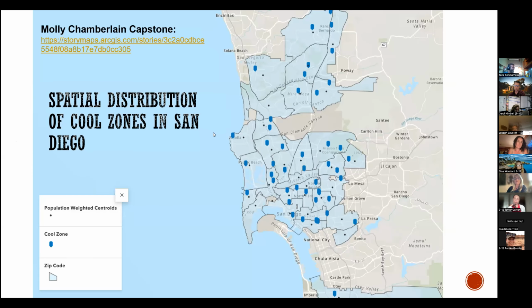Anyway, side note. So this is just, for information, the spatial distribution of cooling zones in San Diego. So you can see where they are. And most of the time they are libraries or public spaces, community centers, etc., that have access to air conditioning. So this is a place that people can visit to cool down during the day.